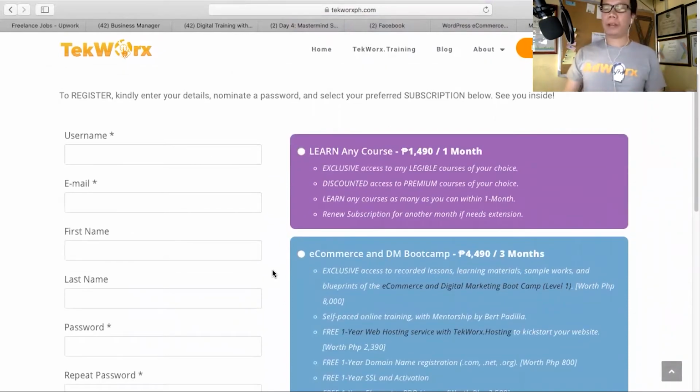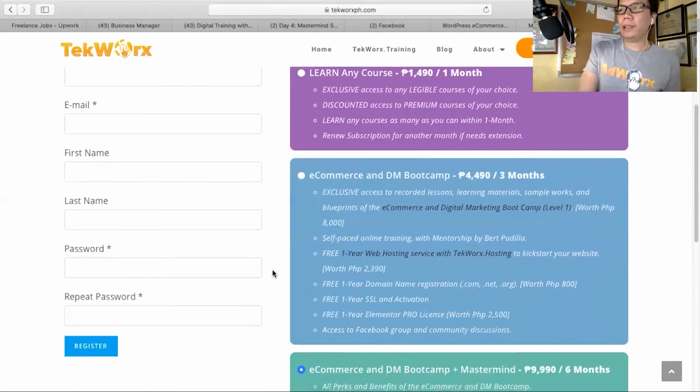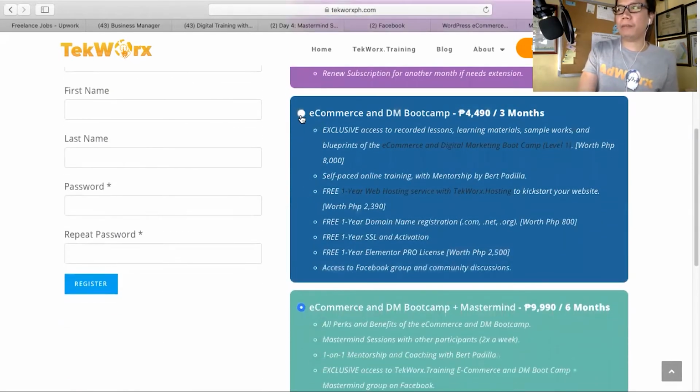Pero it's just 1 month, Master. Renewable, no? 1 month is enough. In fact, all the lessons there can be learned in a span of a month. It's just that maybe they are going to be overwhelmed with all of these lessons. But for this one, ito naman yung bagay talaga sa mga self-paced learner. Yung gusto nilang their own time only.